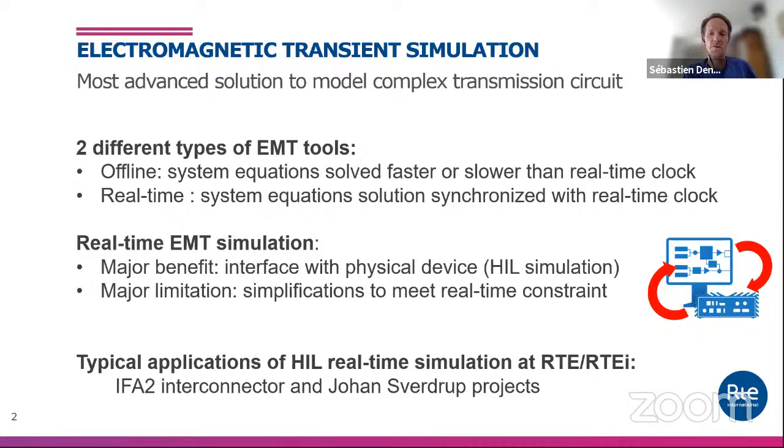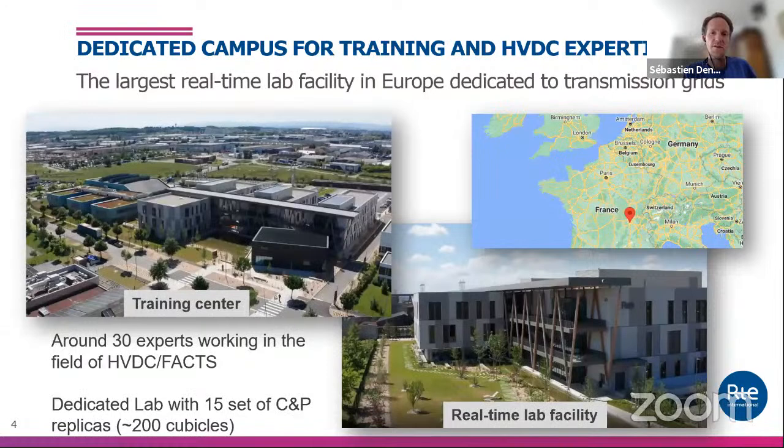We have a new facility that has been opened this year in Lyon, in the middle of France, or in the south. This is a new campus that gathers a training center and a real-time lab. We have around 30 experts in the field of HVDC and integration of renewables that presently work on this campus. For the control protection replicas, as mentioned during this webinar, we have 15 sets of control protection replicas for a total of around 200 physical cubicles for projects in France and abroad. This is why a new facility has been built to host all these replicas.